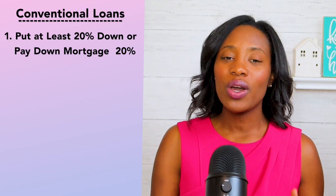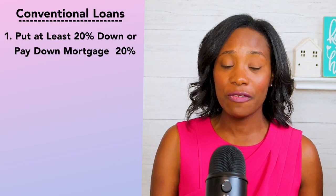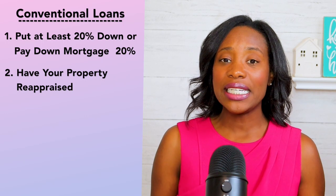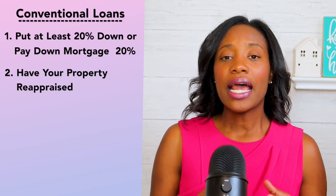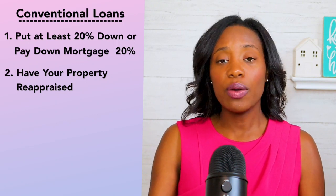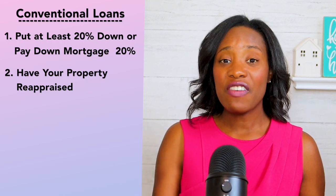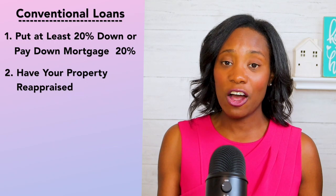Now, number 2, this is my favorite because you can get rid of it even earlier. It's to have the property reappraised. This is what I did with my house after about year 3 of my mortgage. Not only was I paying it down, but it was going up in value. It was worth more every year. When I had enough equity, my value had significantly increased, even though I didn't pay that much down.